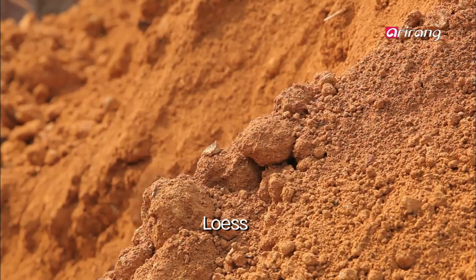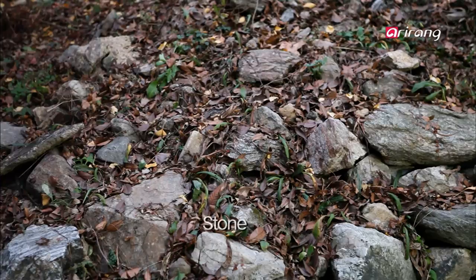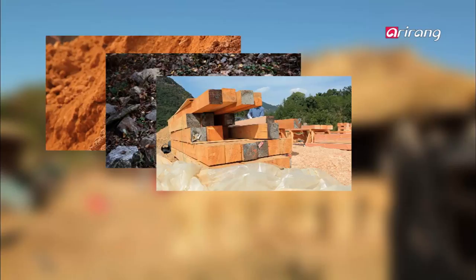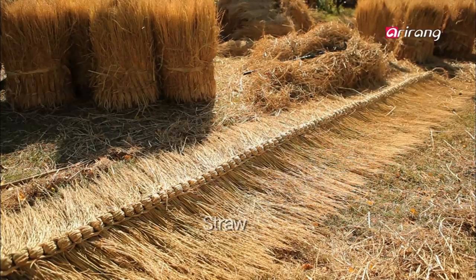The soil from the ground, the rocks and stones from the valleys, the trees from the hills, and straw, a byproduct of the rice harvest. These materials make up the thatched house.